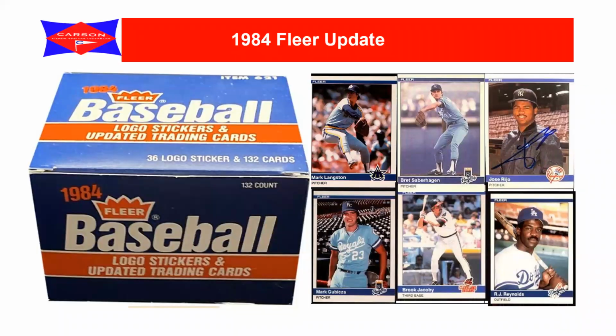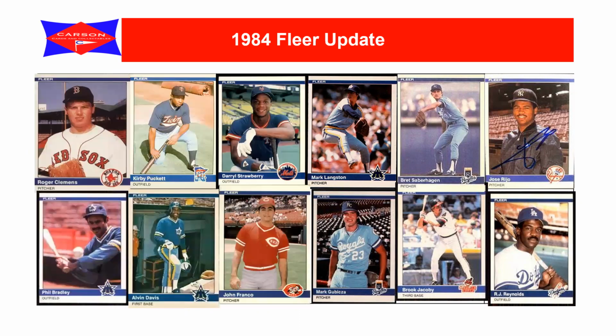But of all of the update cards for Fleer, really the key kind of moneymaker, even though it was in the junk card era, was the 1984 Fleer update set. And it had a host of rookies, the first time that the cards appeared in this particular set. So you had players that were stars and is not yet, and may never be, but certainly possibly could get into the Hall of Fame. Mark Langston, Bret Saberhagen, Jose Rijo, Mark Gubicza, Brook Jacoby, and R.J. Reynolds. But more importantly, you had the Roger Clemens and Kirby Puckett really first cards, the Darryl Strawberry first card, as well as other players that have names and stardom, being Phil Bradley, Alvin Davis, and John Franco.